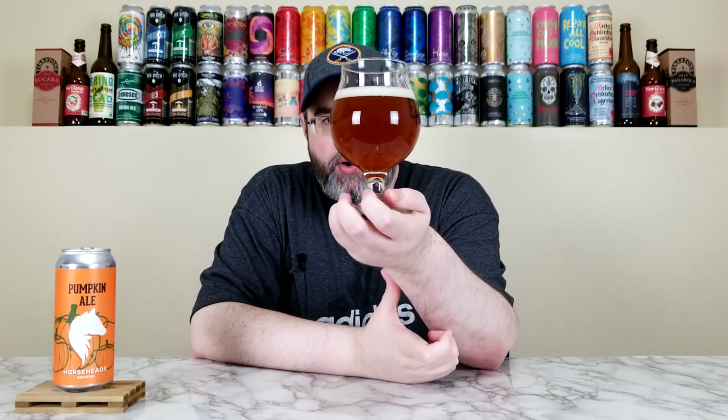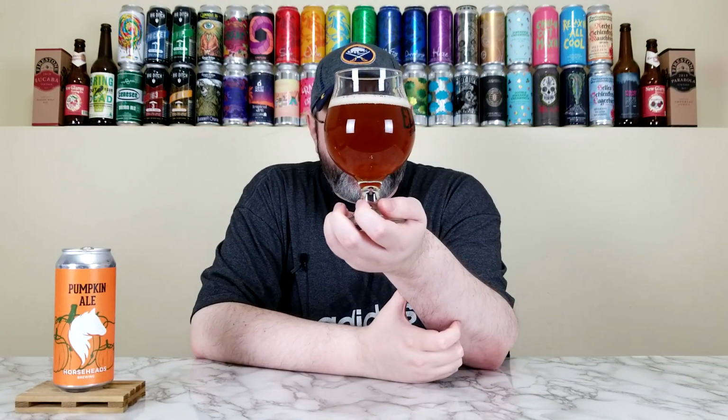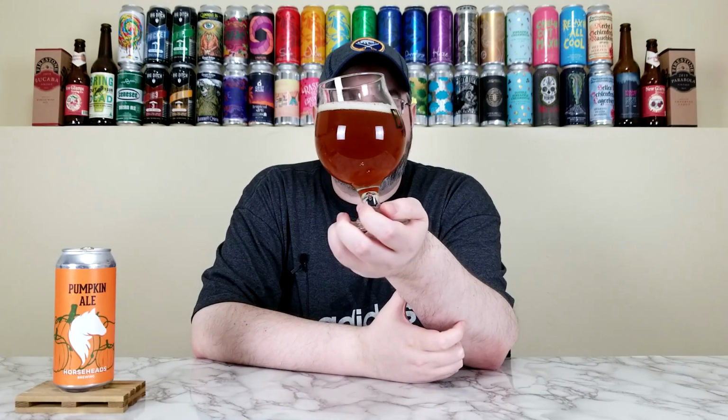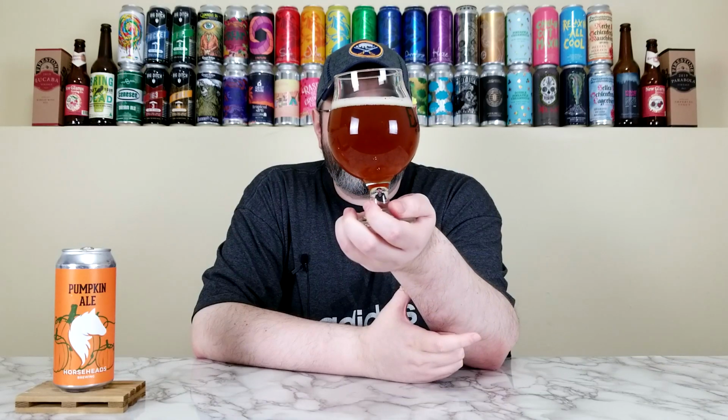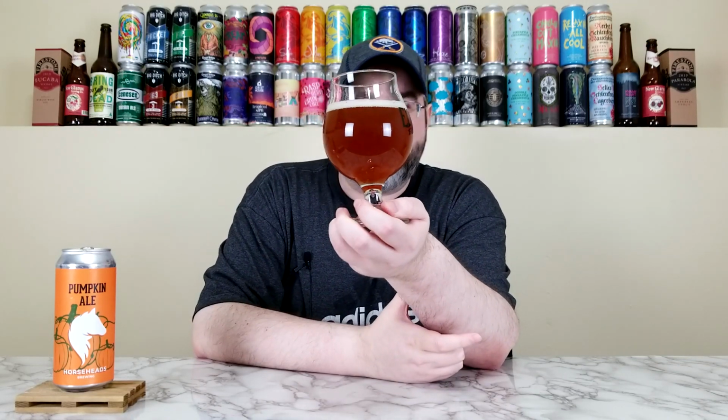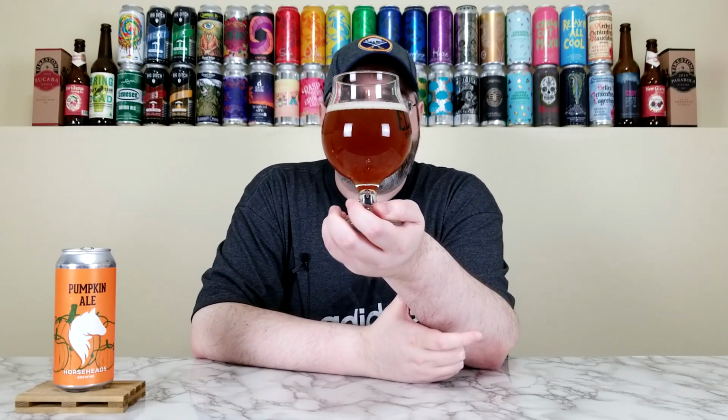It has the deep burnt orange color. It's murky, has about a half finger to 3/4 of a finger of this light tan, almost off-white colored head. Yeah, I was just looking because it's like different shades when I look at it and move my head to the light and whatnot. But yeah, I mean, it plays the role of a pumpkin ale in terms of appearance.